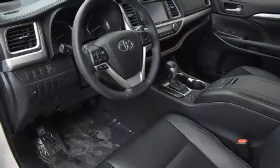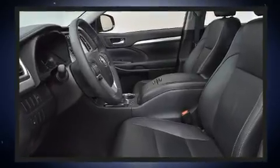power rear cargo door, and the power moonroof opens up the cabin to the natural environment. Third-row seats expand the maximum passenger capacity to 7.